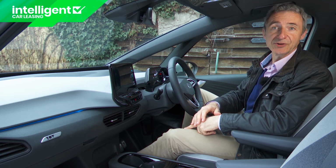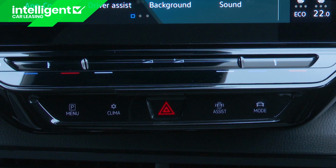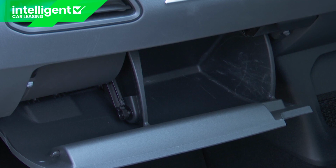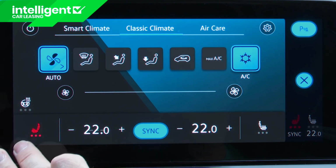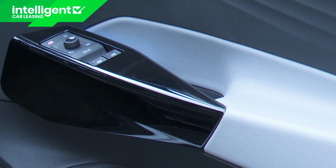Some of the other cabin issues smack a little of cost cutting too. The important volume and temperature controls at the bottom of the central screen don't illuminate at night, nor does the inside of the glove box. Some of the central screen functions lag. The switches too for the rear windows and the door mirrors are needlessly fiddly.